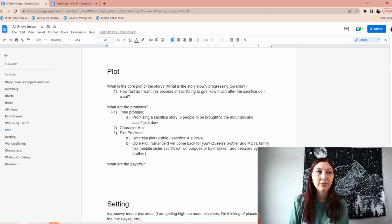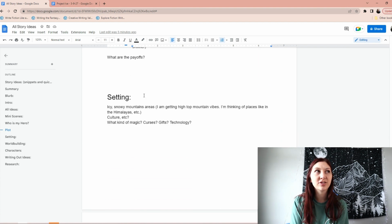Brandon Sanderson talks about the promises: your tone promise, the character arc, and then the plot promise. He has two little points underneath it, which is your umbrella plot. So what is that core plot? Here I actually have a core plot of romance, intrigue, and family ties, which are very important to me. What are the payoffs? Brandon Sanderson talks about payoffs. If you're curious as to what he means when he talks about payoffs, you're gonna have to go watch his videos.